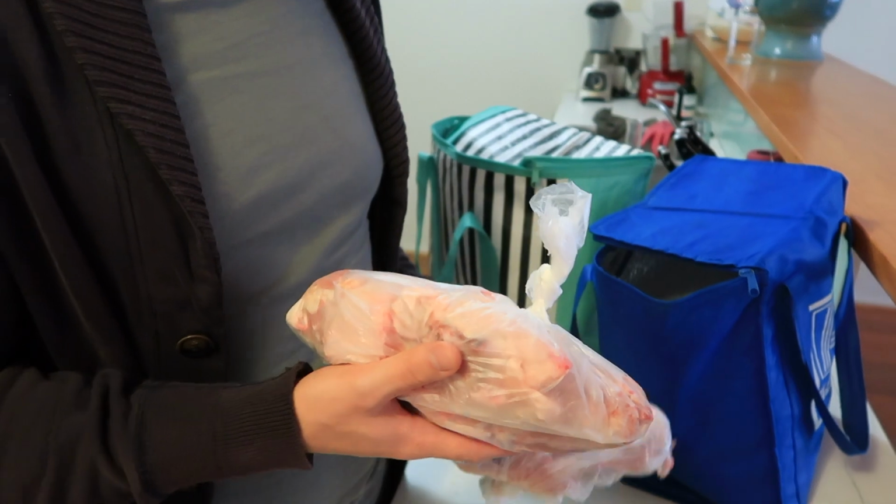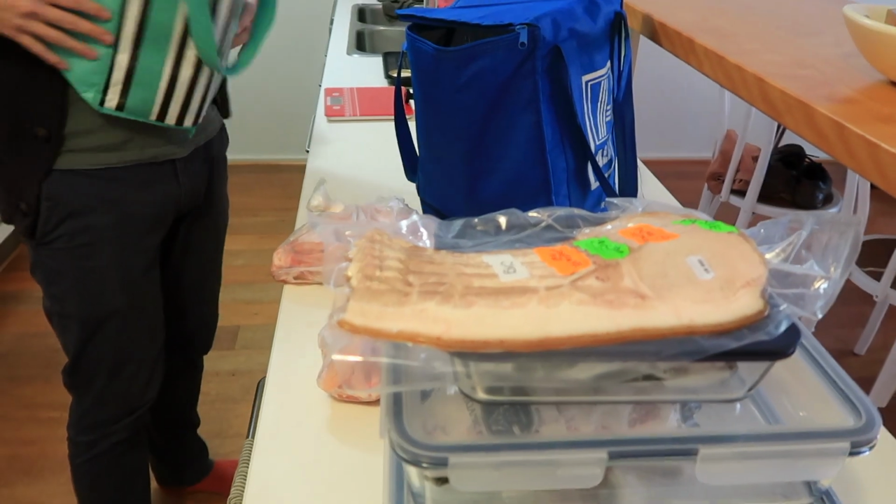Yay, so we can make some bone broth this weekend. Bone broth. And Billy, you can have some bone broth. Yep, we'll make it so that you can have it. All the meat for the week.